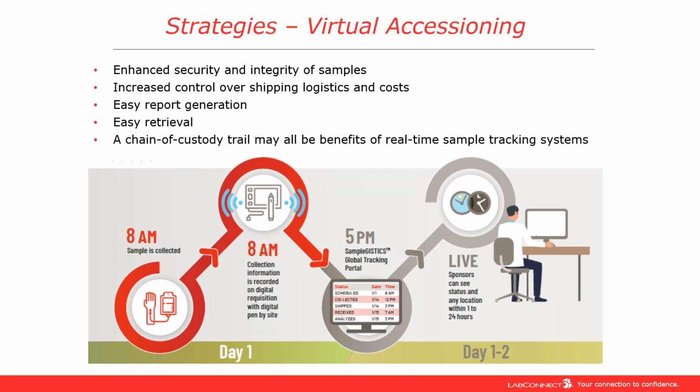So the people are behind the scenes monitoring these, using the forecast, monitoring these sample collections, ensuring that what should be in the system is in the system within 24 hours for clients to be able to access and have that real-time visibility of where their samples are.